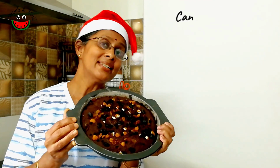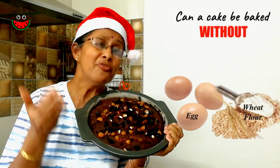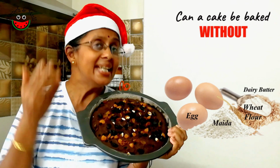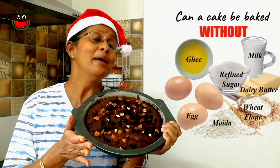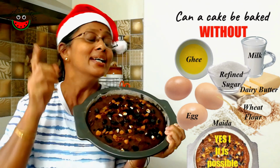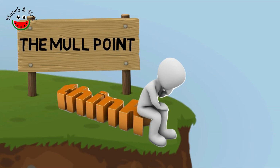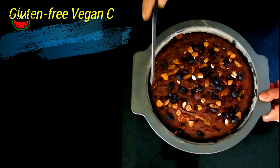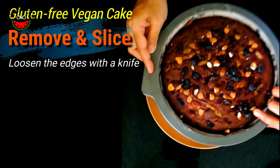Initially, I thought that a cake could not be baked without using egg or refined flour, maida, dairy butter or ghee, milk or refined white sugar. But here it is. I have proved myself wrong. Let's mull over it. But before that, let's remove our cake. Let's loosen the edges. Here we go.